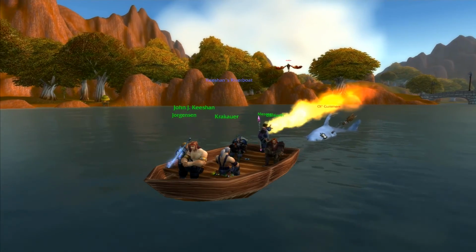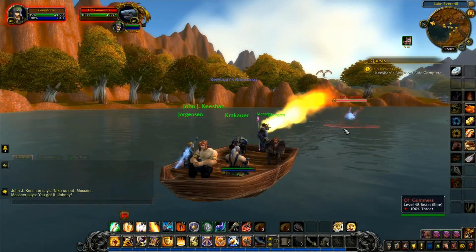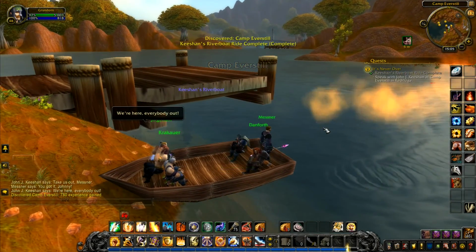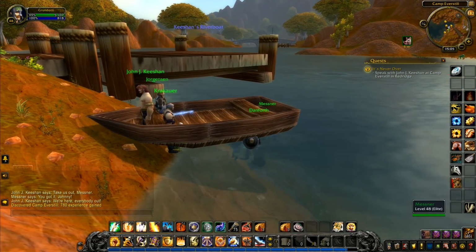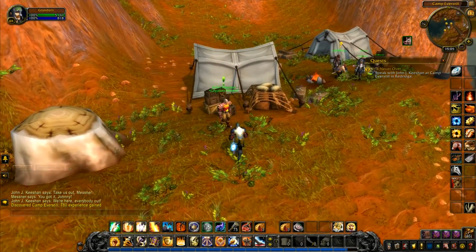Old Gummers. There he is. There's old Gummers down there. Okay, he's chasing me. I like old Gummers. He looks pretty cool, but I'm not so keen on the way he's actually chasing me. We're here. Everybody out. How do I get out? Oh, like that. Oh, really? You chucked me in the lake? Thanks, dude. I appreciate it. I really do.